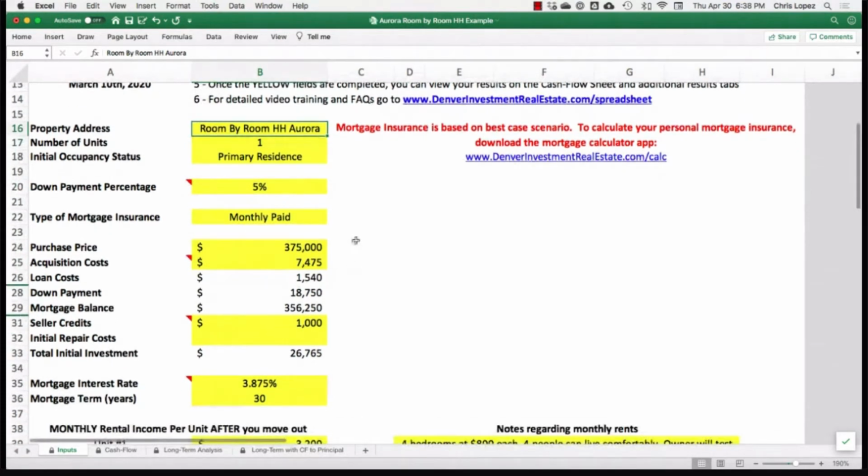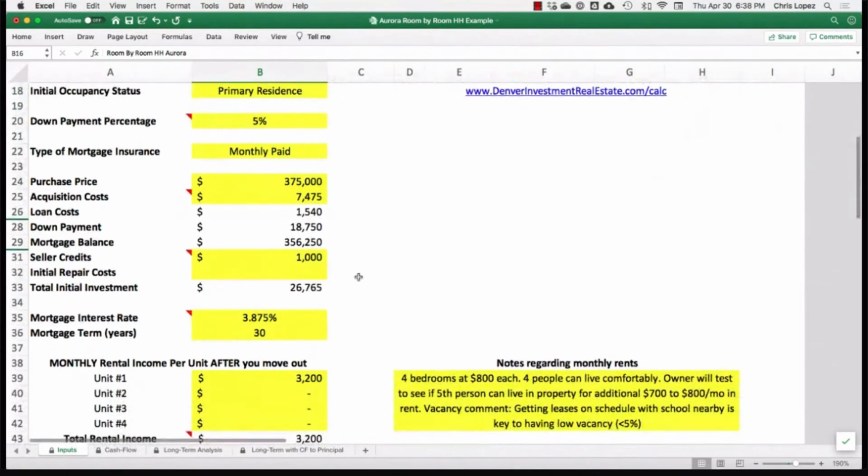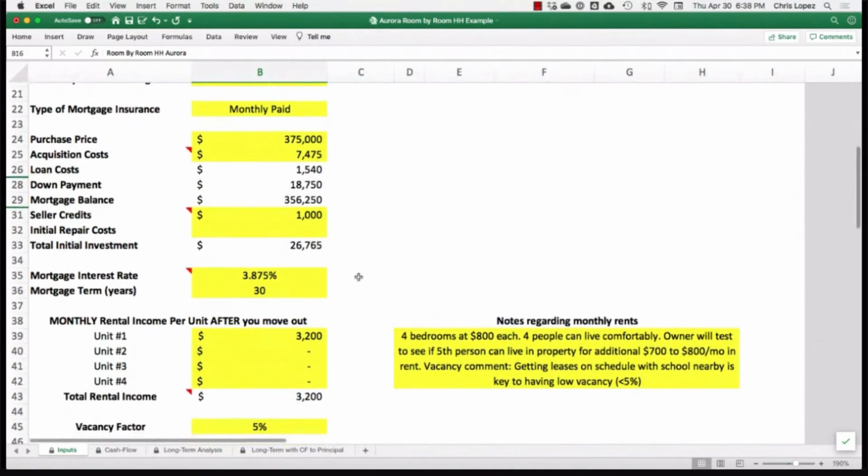As a quick refresher, the person bought it for 5% down. Purchase price was $375,000, with a 3.875% interest rate. The numbers we'll be showing you here assume a $3,200 rent, that's 4 bedrooms at $800 a month, and that the person has moved out of the property since then.